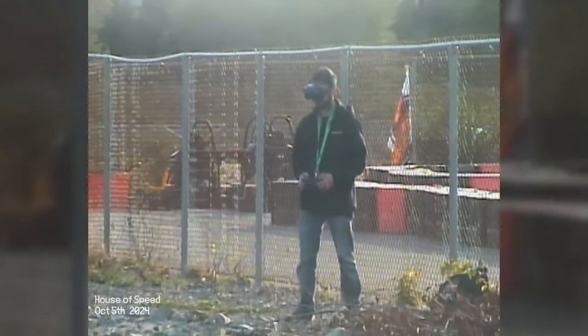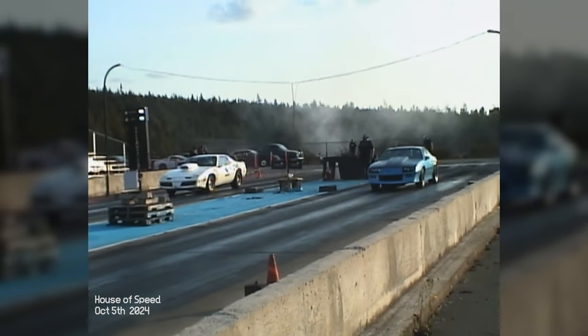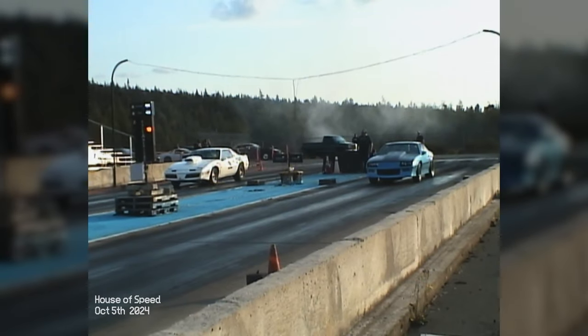Doug Russell, 1986 Chevy Camaro. 7.7 is the dial-in on your left. And look at this, first time I see it, James. 6.98 is the dial-in on your right.